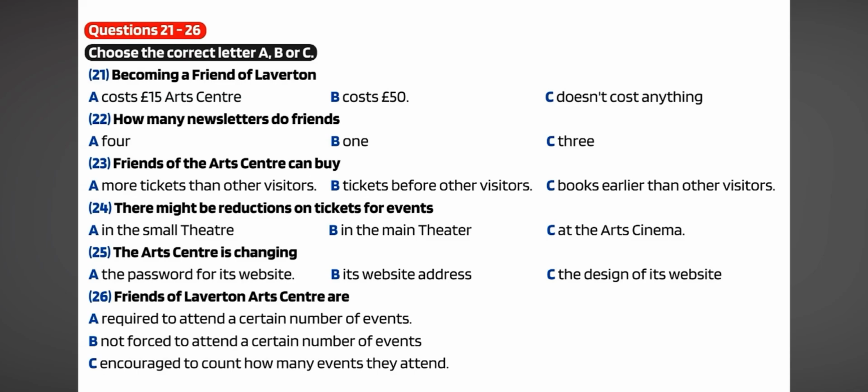Now turn to Part 3. Part 3. You'll hear a woman calling Laverton Arts Centre for some information. First, you have some time to look at questions 21 to 26. Now listen carefully and answer questions 21 to 26.